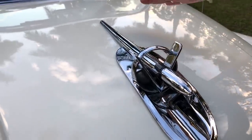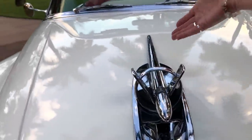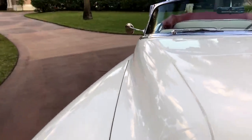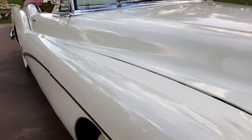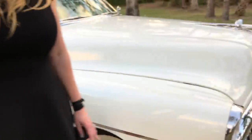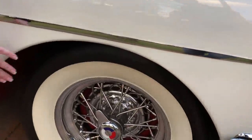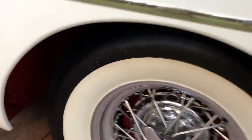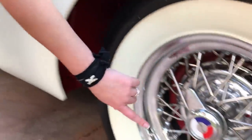Look at the emblem. I mean, just beautiful. You can see it's like a mirror. It's just gorgeous and stunning. Like I said, the color combination, the wheels here, they are original. I love the white here. They are the knockoff Skylark wheels. And you can see the red in here on the brakes, which I think is just so neat.